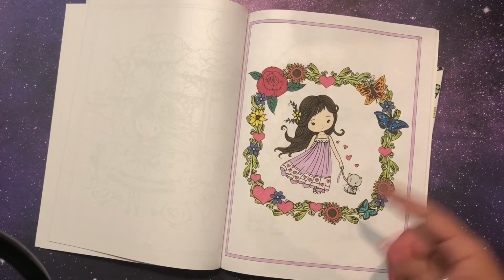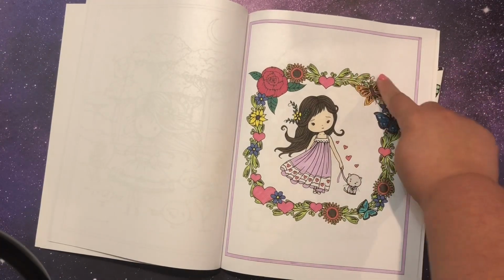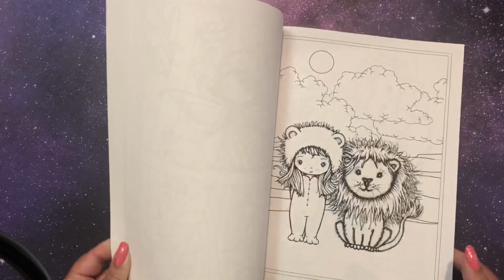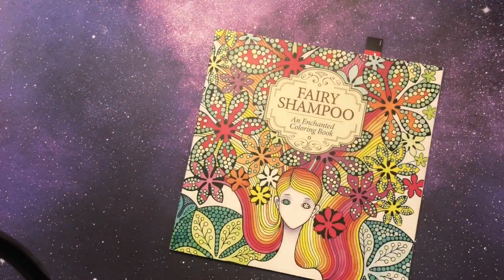And here's this page. I really like how it turned out. Again, I had the limited color palette. I really like the style of the leaves and things like that. So this was probably the easiest page in this book though, so we'll see what I get to do next in there. And here we go.